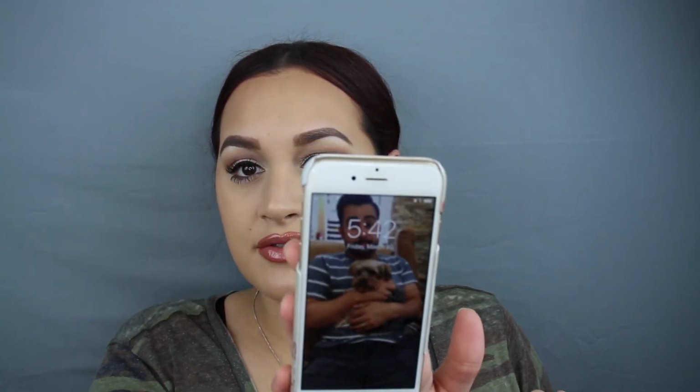My camera's actually about to die. I'm just gonna do another quick coat of mascara because like I said, I do like to go in with 2 coats. It is late as fuck. Let me just go ahead and confirm the time. So it's 5:42. I'm probably gonna be up late.